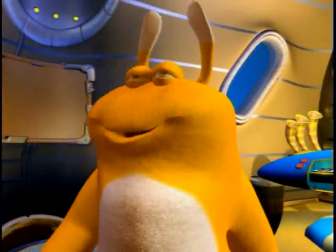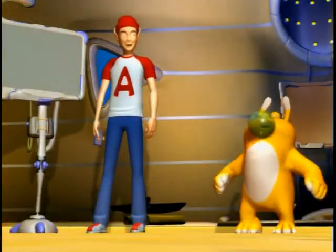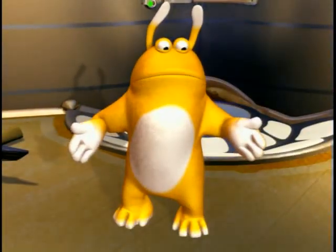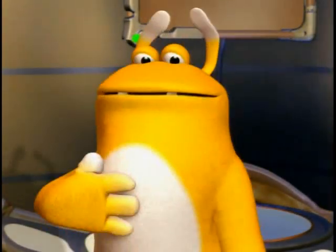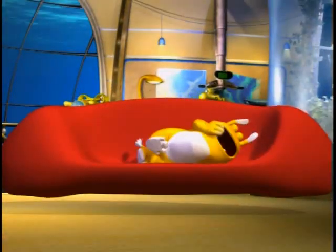I found a way of making my own protective sack. I don't know whether that's going to be very comfortable. Oh, Addy, it's just not fair. Don't worry, Whoops. You are not a fish. Yes, I know I'm a mammal. But I'm not going to sleep because I'm not tired.